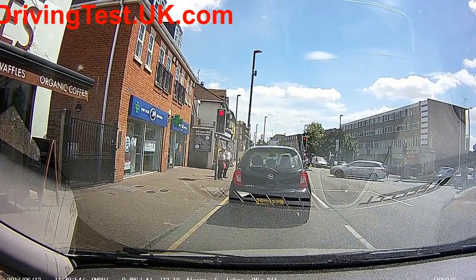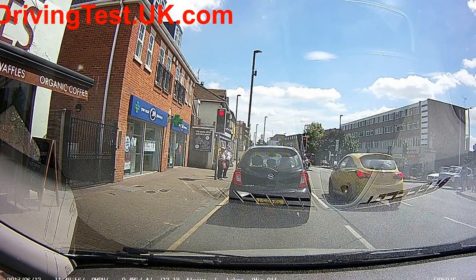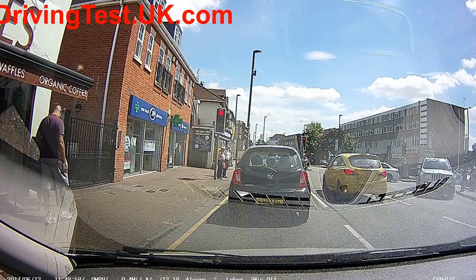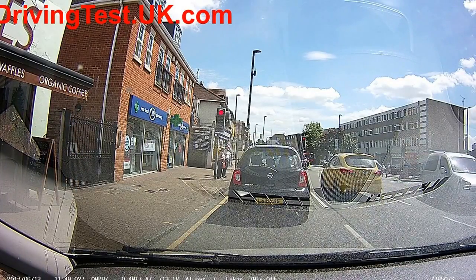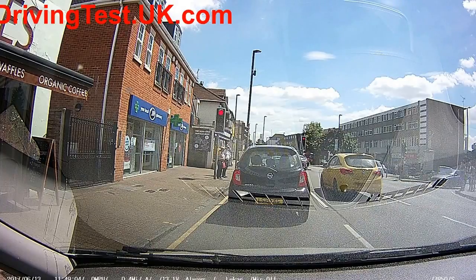One of the most important things about the extended driving test is that you must not try to drive like a learner driver. The examiners do expect a high standard of driving.